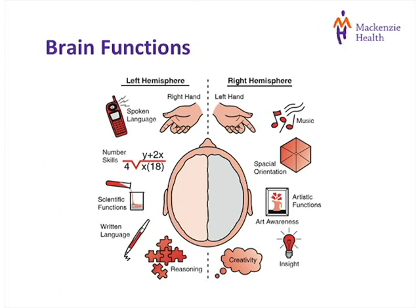So in the picture here, it shows under left hemisphere, it says your right hand, your spoken language. So your ability to put words to what you want to say is in that hemisphere. As well, your ability to do number calculations and remember groups of numbers like phone numbers. The scientific functionings and your written language, they all go with that side of the brain, and your ability to reason things out.